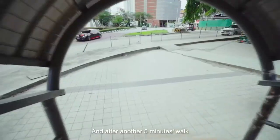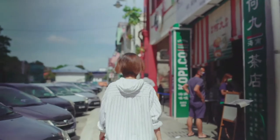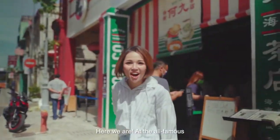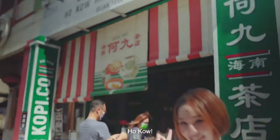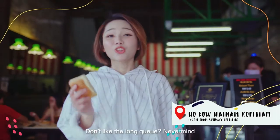From Sunway Belfield Sears Gallery, take a 5 minutes walk, cross the pedestrian bridge, and after another 5 minutes walk, we are here at our first stop. Here we are at the old famous hotel. Don't like the long queue?